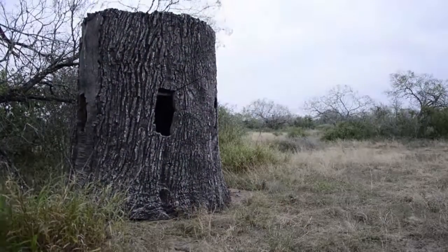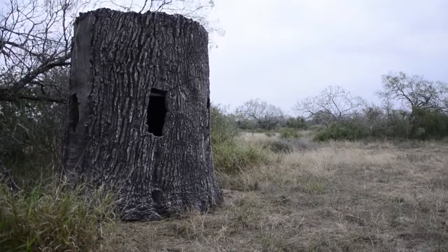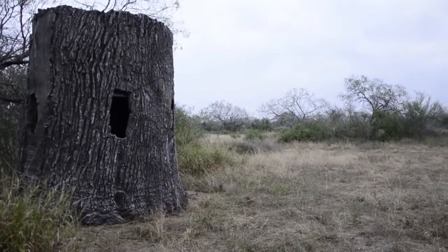The second buck, that stump blind, Ryan had put it out in a great location for bow hunting. I killed that deer in less than 20 yards. He never knew I was there. Perfect setup. That's why I love using Nature Blind products.